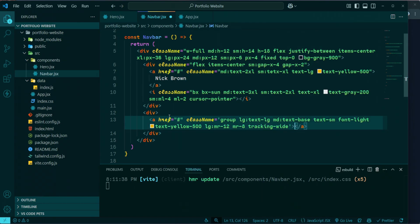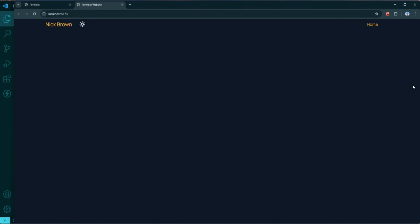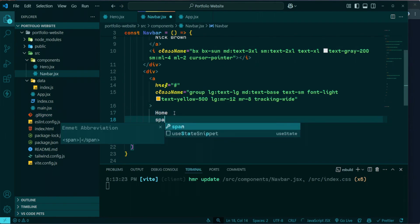So as the content, we need home. Let's check the browser. So we now have here home link in yellow on the right side of the navbar. Below the home link, let's go ahead and add a small underline that will later animate on hover. So right after text home, we need to create span elements.